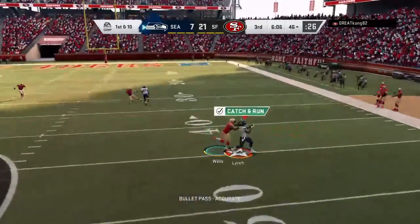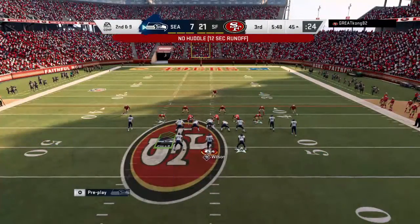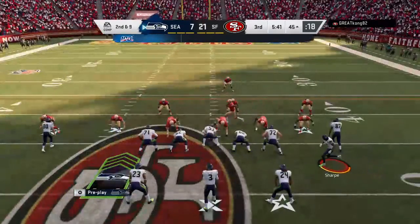After the interception, here's Wilson. He finds Lynch. It's complete. And the big guy catches the ball out of the backfield, and oftentimes it's quite a surprise to the guys playing defense because he's not ordinarily thought of as a pass catcher. It often works when they decide to dial it up.